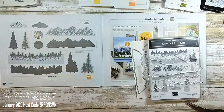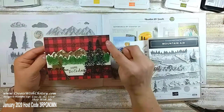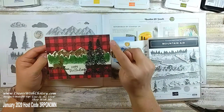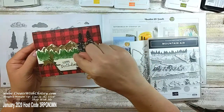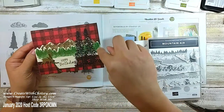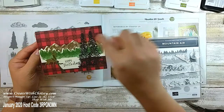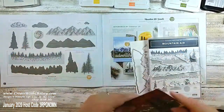Let me show you here in the card. This is the one we made at my upline's house. And that buffalo check is another must-have for this set. I really like it together. As you can see, we stamped the detail part of the trees first, then turned it over and did the flat side so it would color it in a little more. And did the same with the mountains. It's just a real neat effect. So it's another reversible stamp.